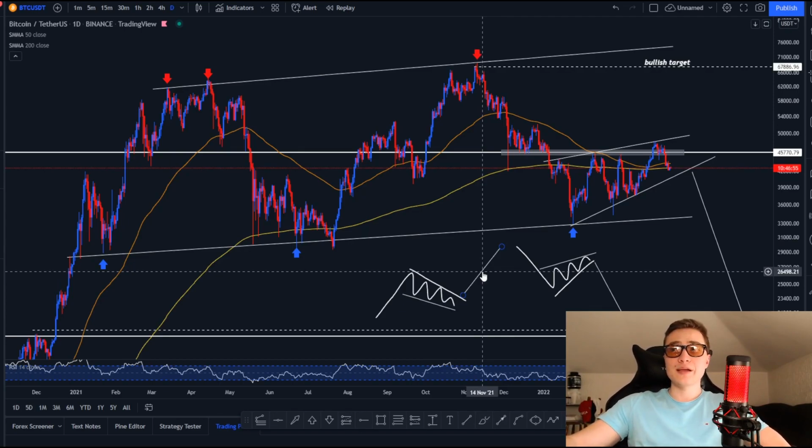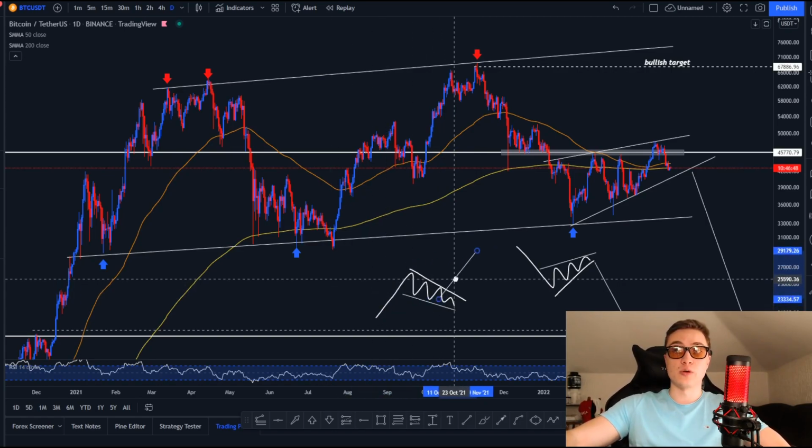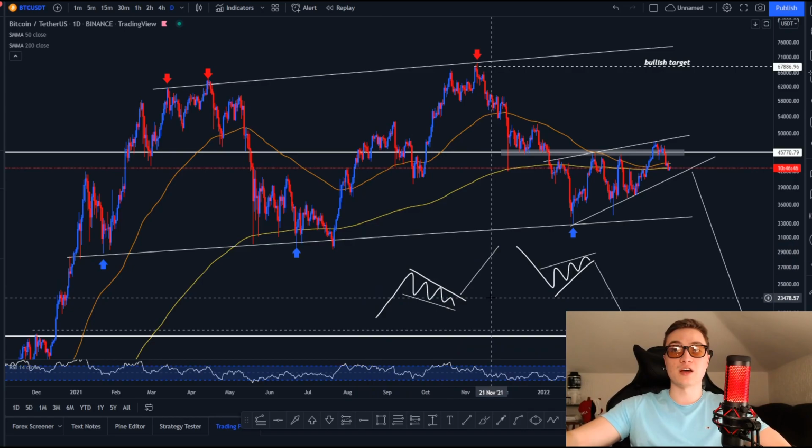Now, how do you choose a target for your bull or bear flag? It's very simple. You just choose the staff of the flag, and then you move it to where it's supposed to break out from. So that's how you make a target for it, and it's called the minimum price objective.